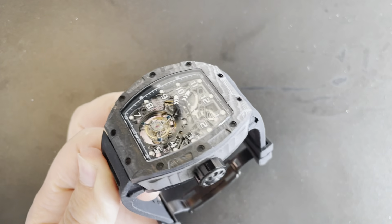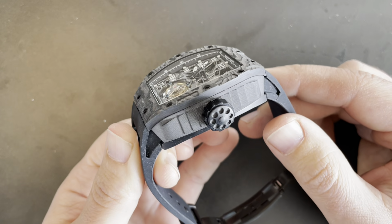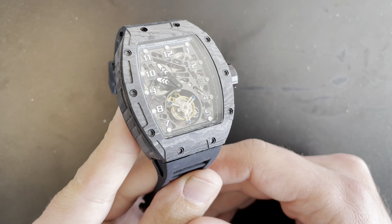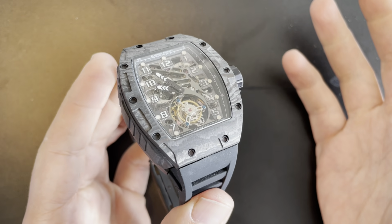And the other thing is, people ask me all the time, normal people that are never going to spend $1 million on a watch, let alone $5,000 or $10,000: is there a cool watch that I could get for $2,000? And there really isn't. There isn't that much. So I don't know if I would recommend this.